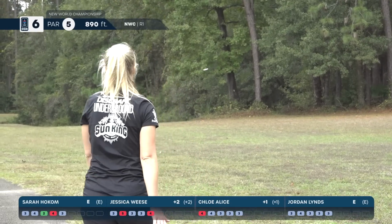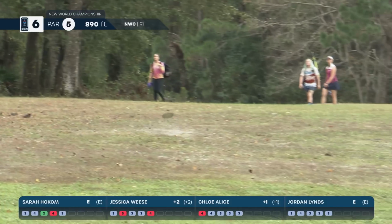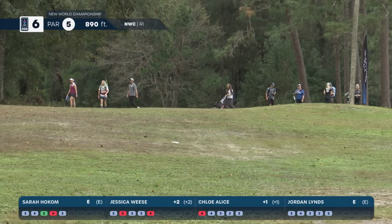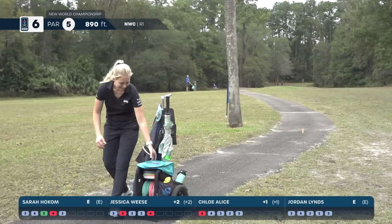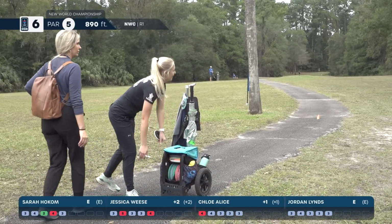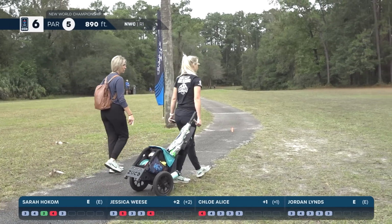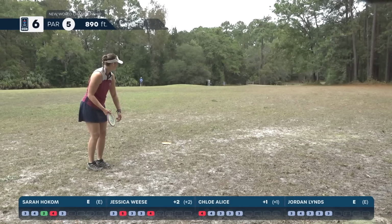Jordan Lynds, because she went out of bounds, is now throwing her third shot. And it's again just another placement shot, and she's in an okay spot. From there, she can choose to lay up once again or try to go over or just attack the green altogether.